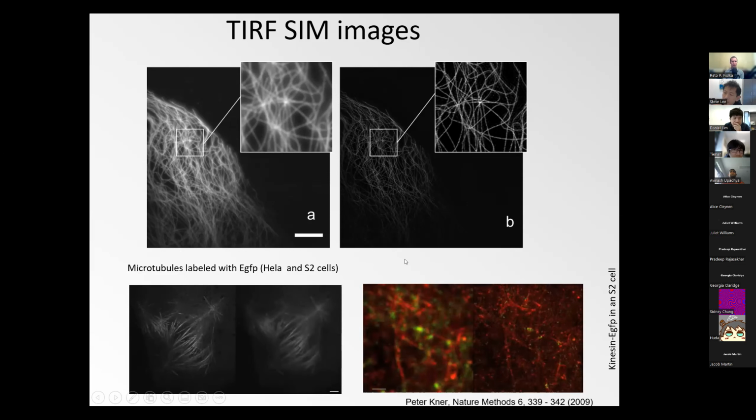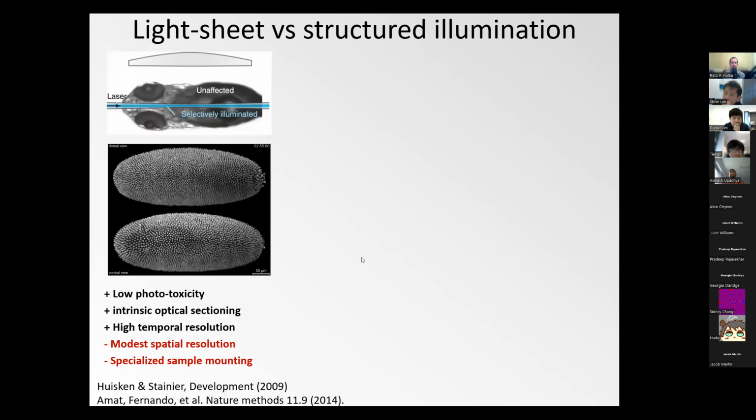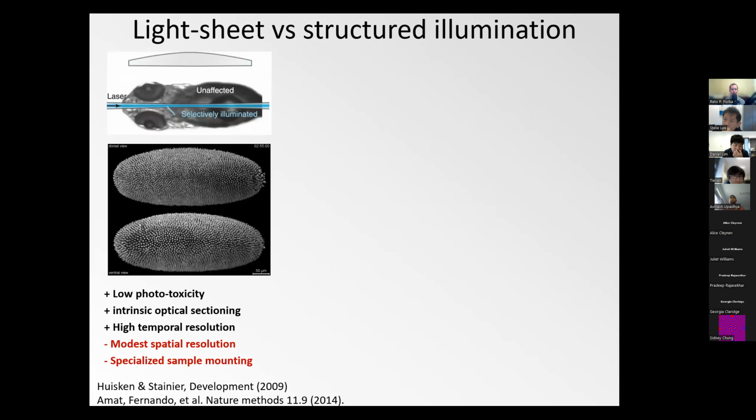All right, so hopefully this has been a helpful primer about Lightsheet Microscopy and SIM, because now I want to talk about why we were so interested in combining the two.